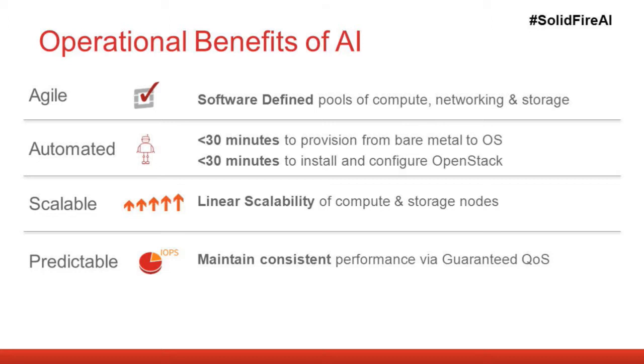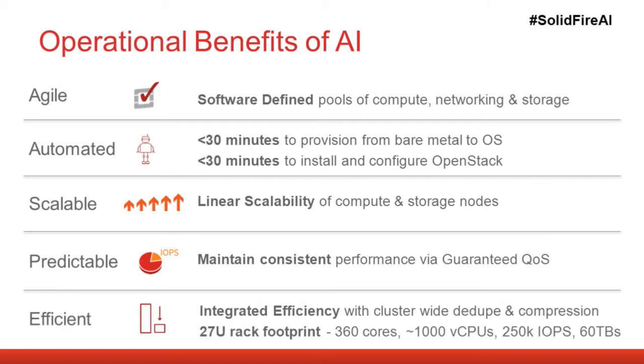How do you take multiple applications, multiple workloads and multiple tenants, and put them together in the same environment without creating a noisy neighbor, where one person or one application could potentially impact others in that environment? SolidFire uses the concept of a guaranteed QoS, or quality of service, to maintain that.